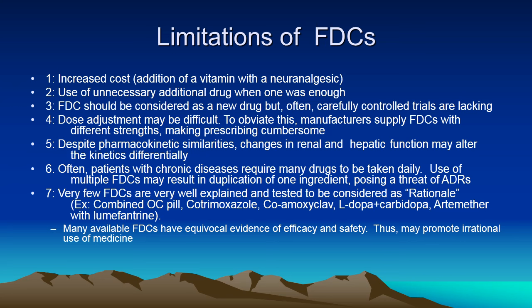Dose adjustments may be difficult because two drugs are there and they are in fixed doses. To avoid this, the manufacturers supply combinations with different strengths, that means FDCs with different strengths. There are 4 variants, 2 variants, and that makes prescribing more cumbersome. Despite pharmacokinetic similarities, changes in renal and hepatic function may alter the pharmacokinetics of the APIs differentially.